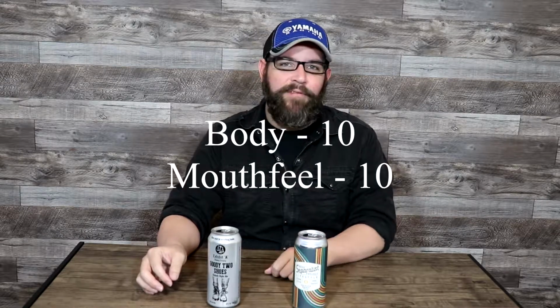For the body and the mouthfeel on this one, the exact same as on the first beer that we sampled. It was textbook body, exactly what I expected. Textbook mouthfeel, exactly what I expected. It gets a 10 for both the body and the mouthfeel.